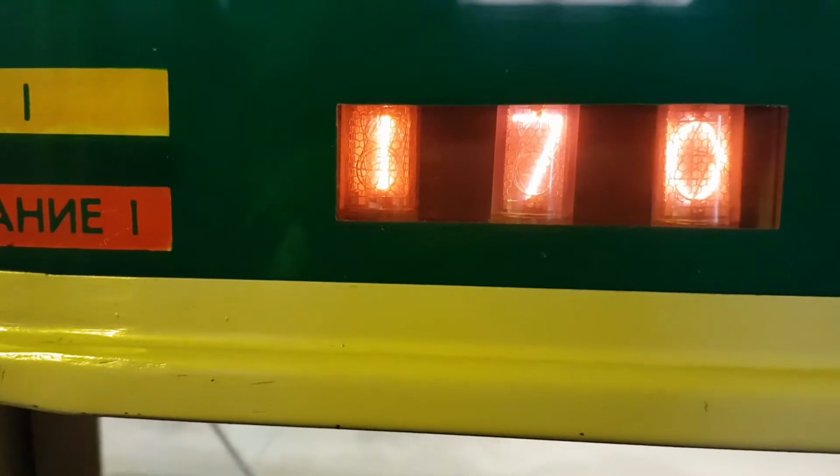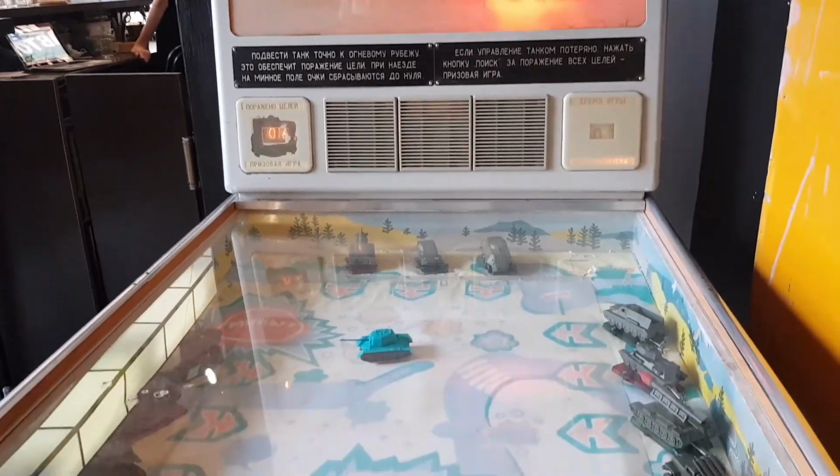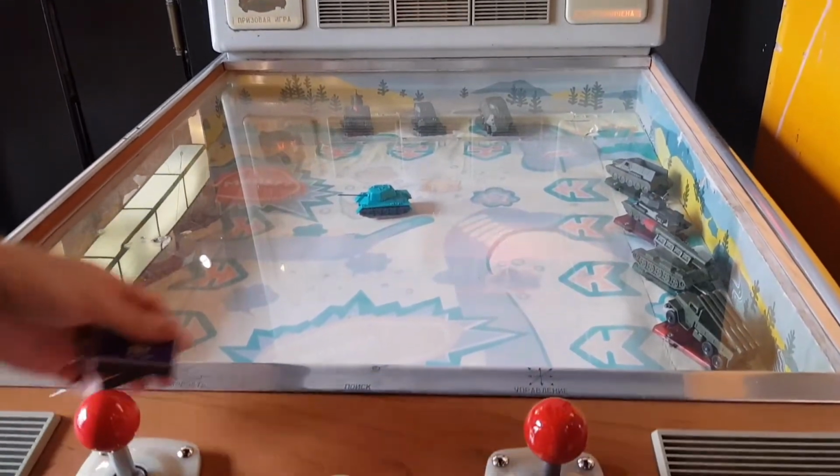Good at hitting that one. Yeah. But yeah. 170. Well, looks like I failed in my attempt to take down the high score. Let's move on to Tankadrome, which sounds quite promising.